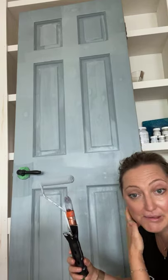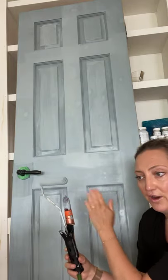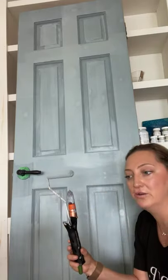Yes, you can spot prime the knots. You absolutely can. And you'll want to put a couple of coats of paint on though, because it might look a little uneven. If you just put one coat over top over an area that was spot primed, it might look a little bit uneven because it's absorbing differently. But once you get enough coats on there, it'll even it all out.